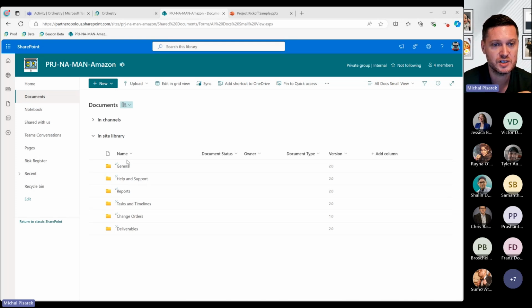Can Orchestry archive to the cheapest storage options like Azure Blob? It can. I didn't go through that here, Sir Paul McCartney, but let me go back into here. Let's go back into our slides here. We've only got a few minutes left here, but let me go here, present in Teams.